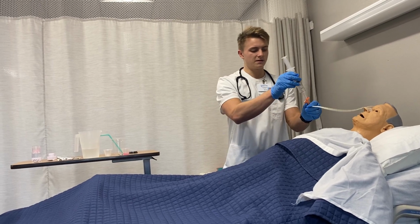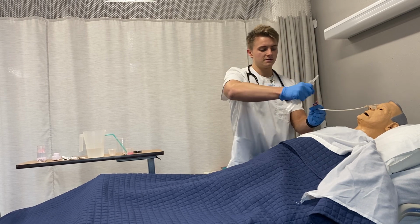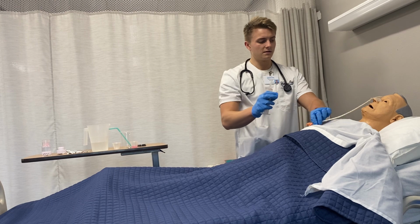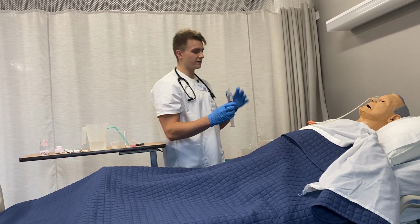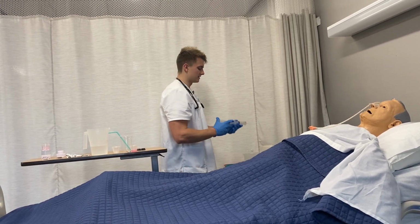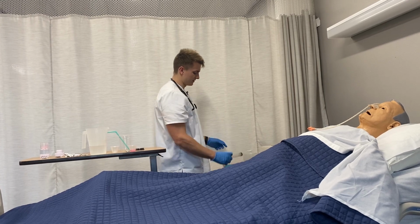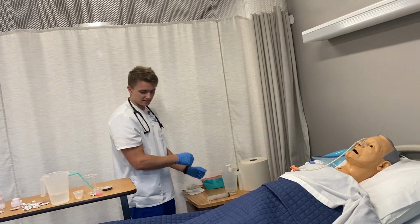So withdraw, I'm going to pinch. I'm going to take out the syringe. I'm going to put it in there. Now, if you did have a continuous feeding tube, I would turn that off and flush the tube. So now that I have the specimen, I would test this, but for this demonstration, we have these two basins that we're going to test instead.